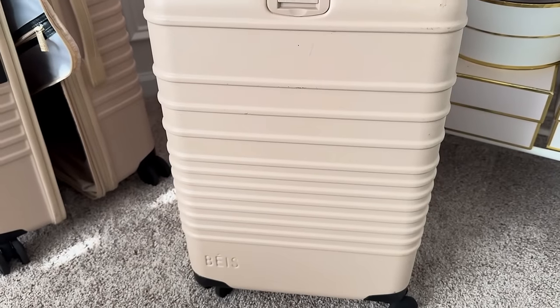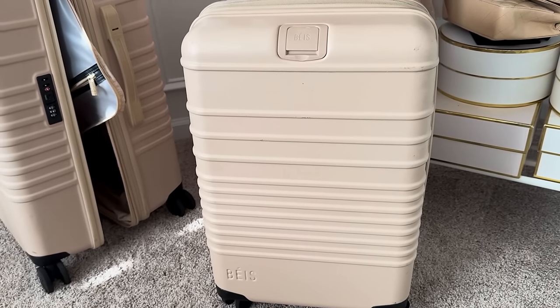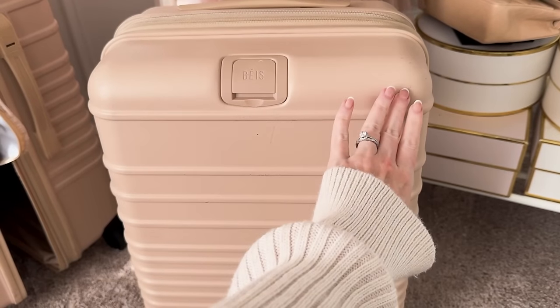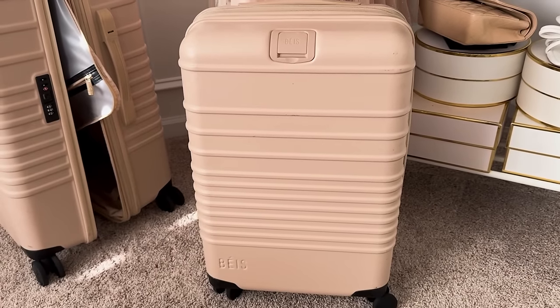So much better. She's so pretty now and clean. I didn't spend too much time on it. I could definitely buff that out, but it is so much better.